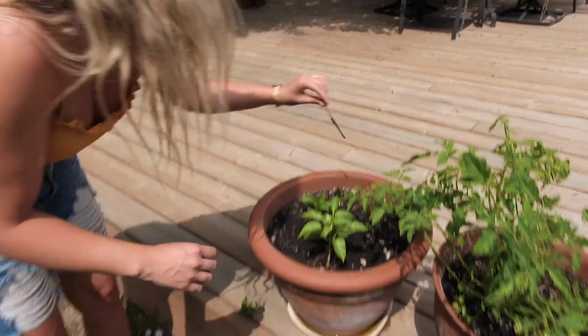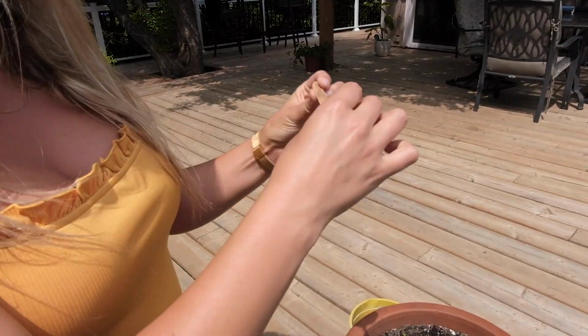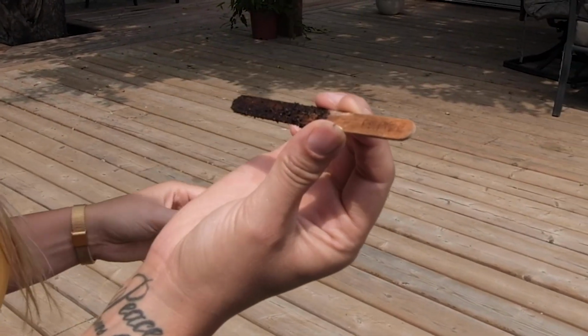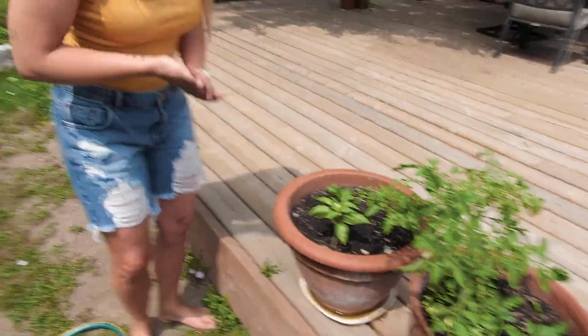These are doing well. What I've also learned is that when you use popsicle sticks, don't use pen because it fades. So I can see that this is a pepper. I actually just don't know what kind of pepper it is. So that will be a fun surprise.